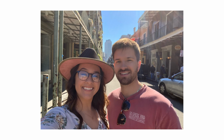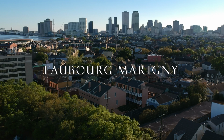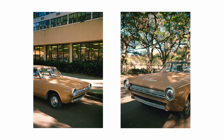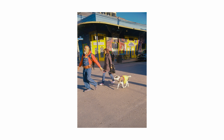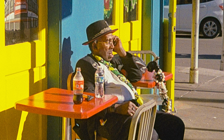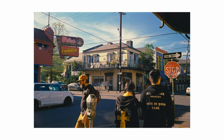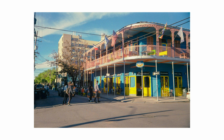We had a great time in the French Quarter, but we wanted to hear some more music, so we moseyed on over to the neighborhood that's home to Frenchmen Street. And I took some more photos here too. This musician taking a quick nap in the sun is so relatable. This was our last stop in New Orleans before heading home, and it's such a cool area bursting with creativity.